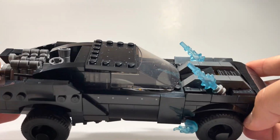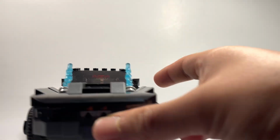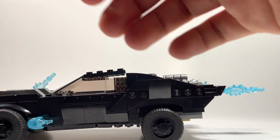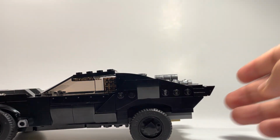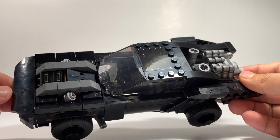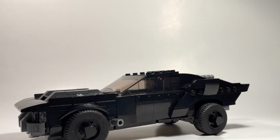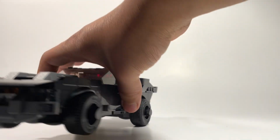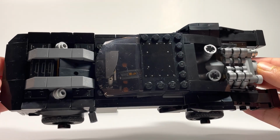This is probably my favorite set of the year, because Batman is my favorite superhero, and just overall the look and design of this thing is beautiful. So this is what it looks like without the power, without the blast. So if it was just in park, even then, this looks awesome. I'm not really much of a car guy, but I can't put into words how cool this thing is. And yeah, overall, I think that's my thoughts on this set, and it's just very beautiful.